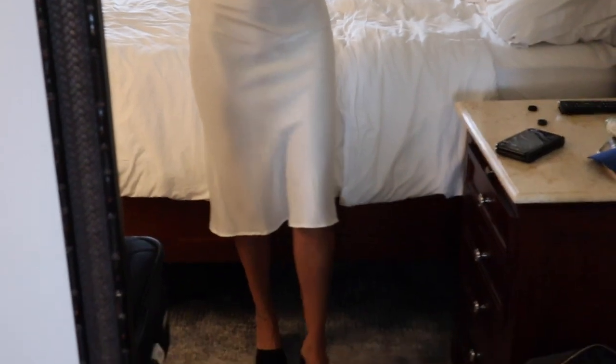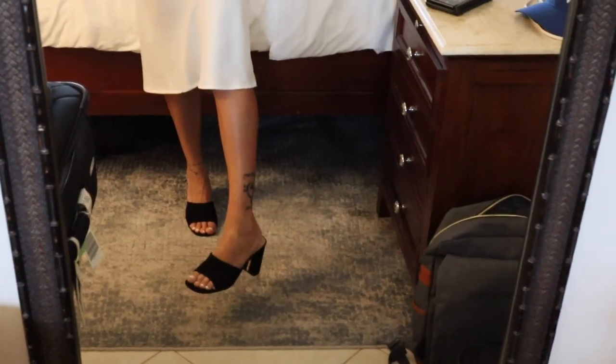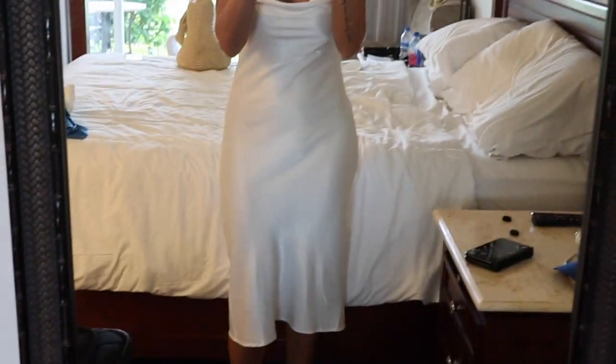I think tonight is a light show or something, so it should be a good night. And let me show you my outfit real quick. Okay, so this is my dress rehearsal dress, and the shoes that I'm wearing are from Amazon's The Drop. Just some little block heel sandals. They're actually really comfortable. They have a suede material to them.